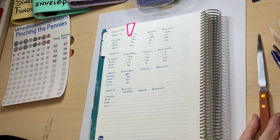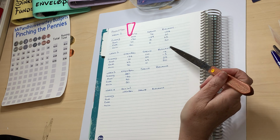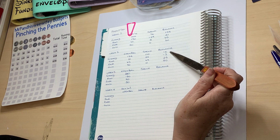Okay, so we find ourselves at the end of week 2 of March. The year's certainly getting away from us quick as you like. And this is where we finished off week 2. So grocery, we spent £110 in week 2, leaving us £14.